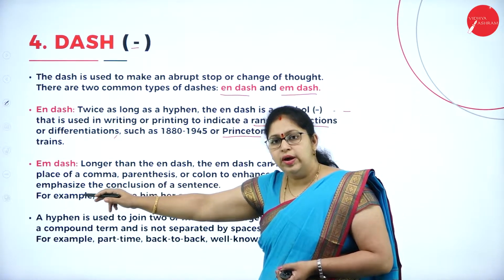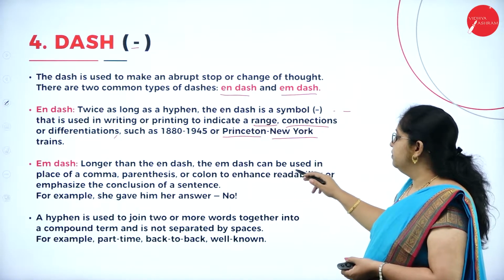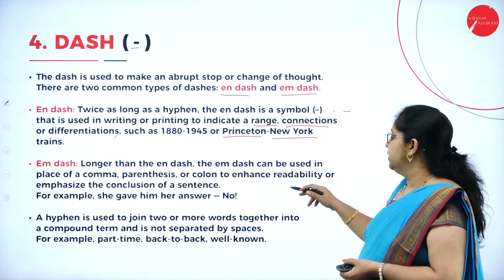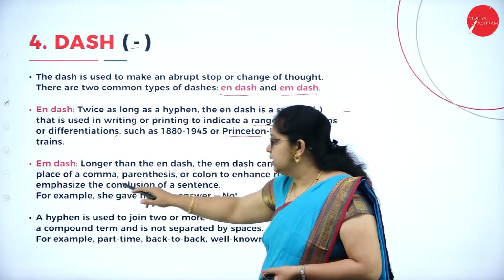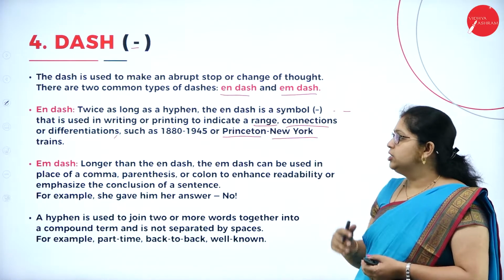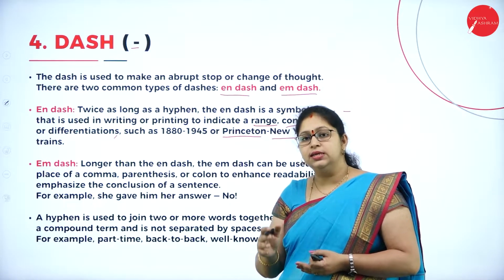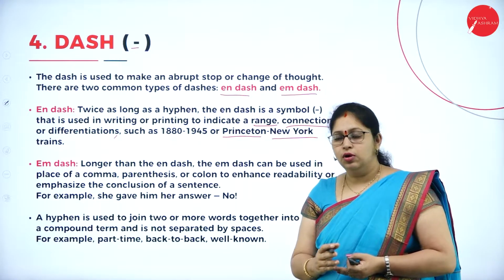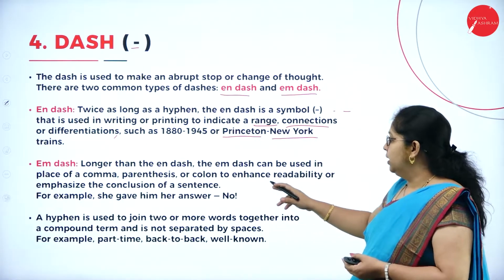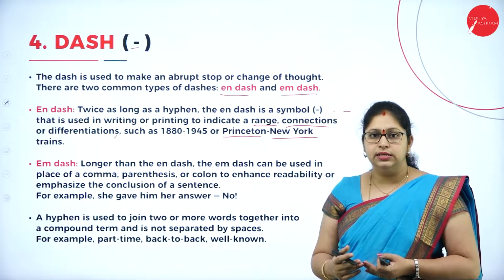Then let's go to M dash. M dash is longer than the N dash, and M dash can be used in place of a comma, parenthesis or colon to enhance readability or emphasize the conclusion of a sentence. So where we use the M dash, the pause needed is longer than the pause given to a comma, or for any parenthesis, or instead of a colon, or to enhance readability. It helps to read easily and understand the sentences in the paragraph.